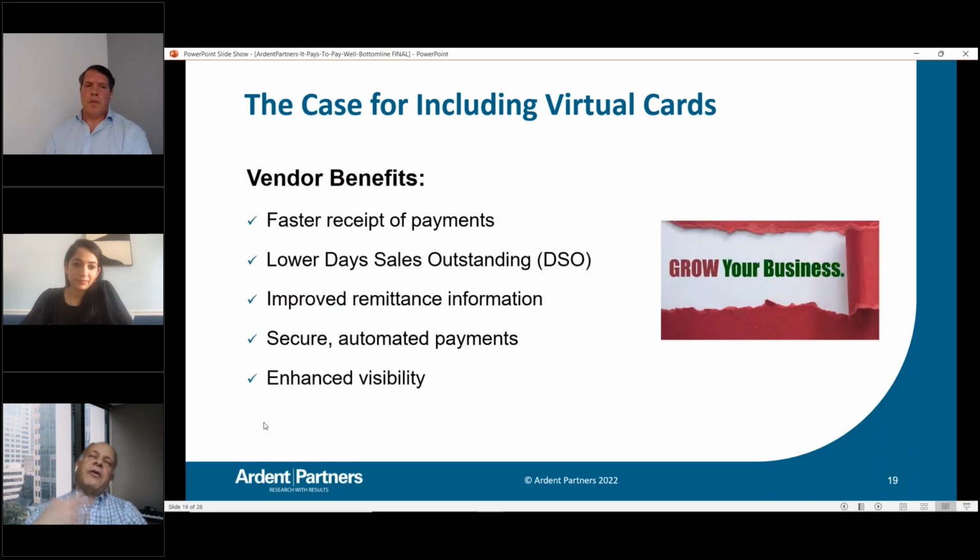We take a look here at the vendor benefits. Tim and I talked a little about the different floors within the organization, someone being on the AP side and one on the AR side. A benefit for virtual cards is the ability to get your funds faster and lower your days sales outstanding as a vendor. Many vendors live hand to mouth and need to get the money from their sales as soon as possible in order to continue operations. So when you're using a virtual card, it enables those payments to be received much sooner, and you can invest that money back into the organization as well. And everything else we've talked about here, from improving visibility as to when the payment was made, to all the banking information provided directly to the vendor as well.